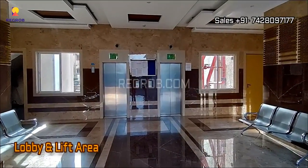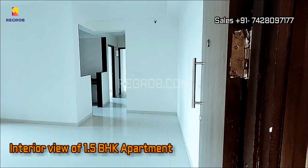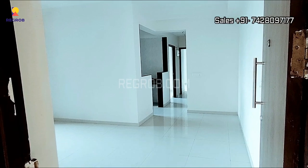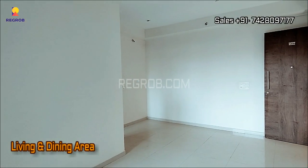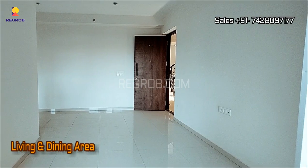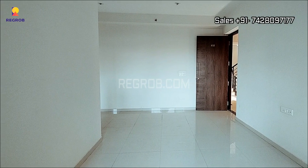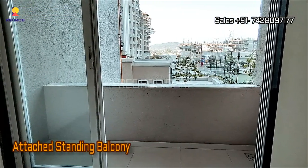And this is the lobby and lift area. And now we are taking you into a 1.5 BHK apartment to give you the interior view. So this is the living and dining area, nicely designed with a good space. And it comes with an attached standing balcony.